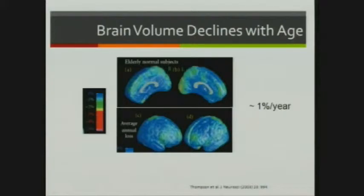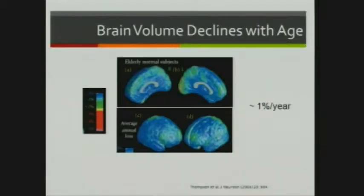And these two areas are very important for modulating cognitive functions like memory and high level of cognitive function. So this is in normal aging. You can see reduction rate is 1% per year.